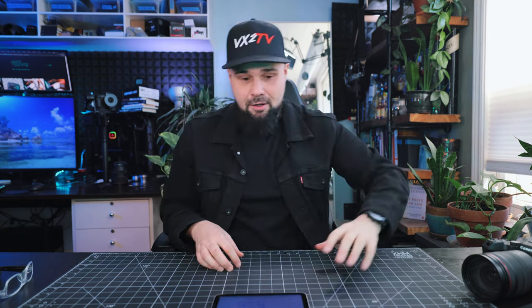So for screens, I give it 9 out of 10. Obviously, if there was better magnification in the EVF, I'd give it 10 out of 10. But it's like 9.5 out of 10. Like, it's really good. No complaints about the screens on the R5 at all.